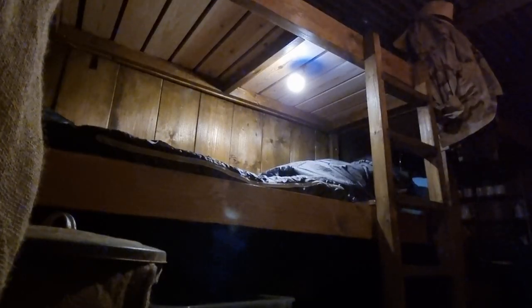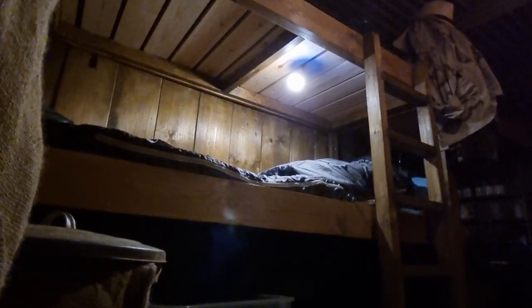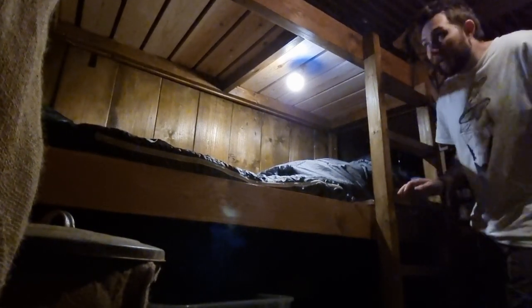Oh, I don't know what I'm doing. I've got candles lit up here. How do you keep a fire lit? Oh god. Okay, maybe I'll try getting in the bed.